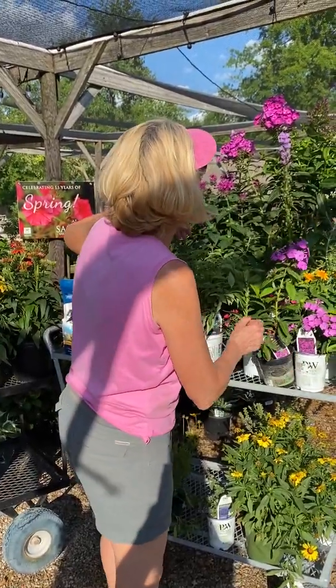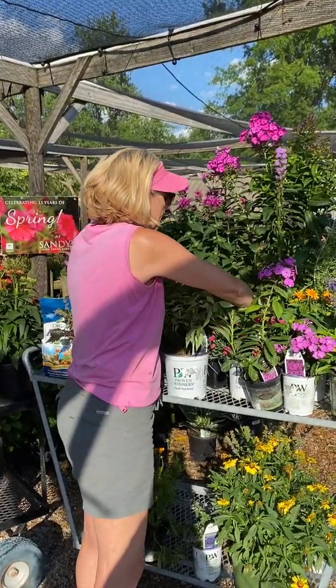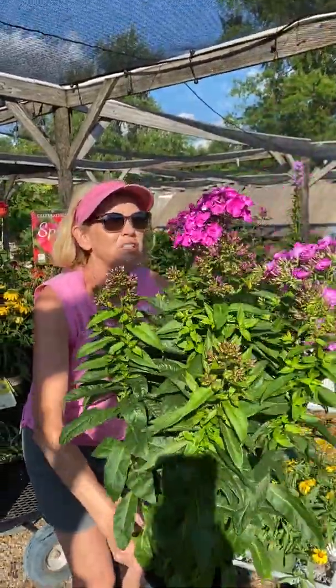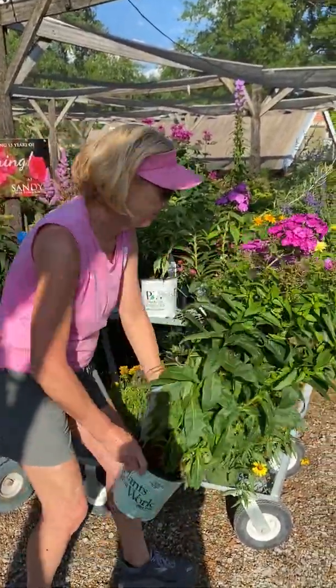Another phlox that is so awesome is the Candy Store Phlox series. And this is the grape variety, the Grape Lollipop. And this is so gorgeous. If you can see how many blooms are on this plant, it's going to be stunning in your yard.